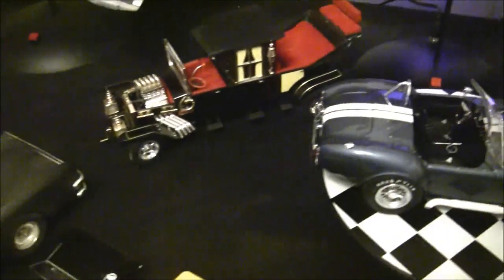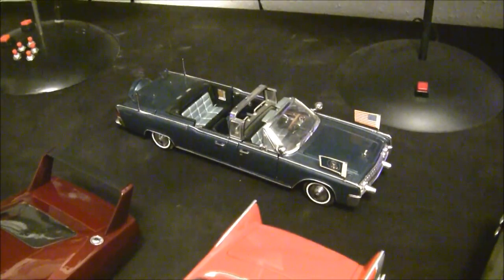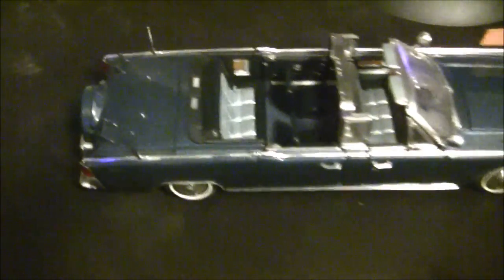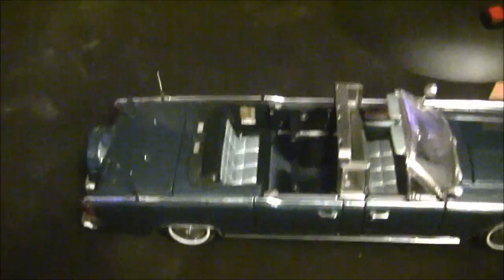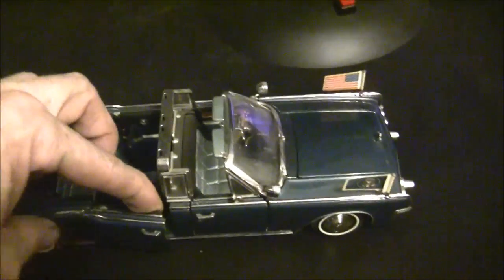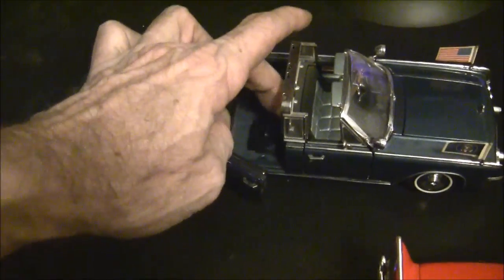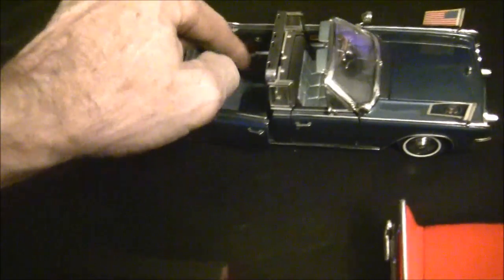Let me start getting into some of the die-cast stuff we got here. We got the Munsters car, President Kennedy's limousine, which I always thought was a beautiful car. This is a really super accurate version of this, down to the last detail. Even these doors open and everything, and these little jump seats are movable, stowed away just like on the real car. And it's a beautiful model.